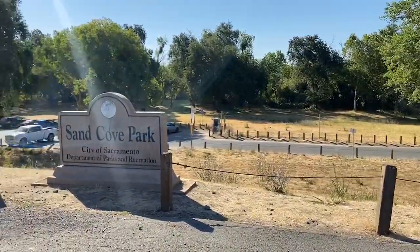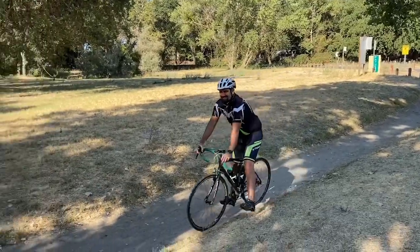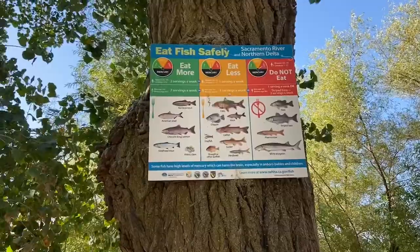On our way back, we stop again in Sand Cove Park. It is a small beach spot in Sacramento River along Garden Highway, which you can go for swimming, fishing, and relax for a while.